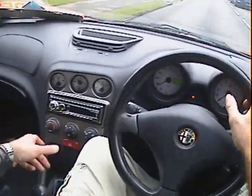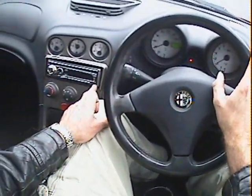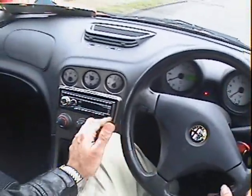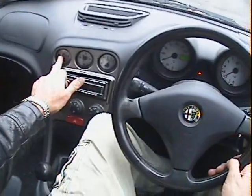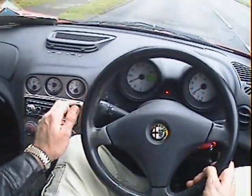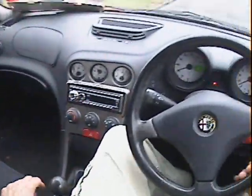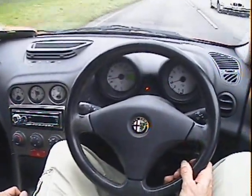Fans are down here, heater works. It's got a very nice JVC radio CD, and it's got an iPod outlet there as well, so you can plug your MP3 player into it. Up here, temperature gauge, which is sitting at around about 80 degrees, just where it should. Clock, fuel gauge. Front of us here, speedo and rev counter, all of which are working fine. We have electric front windows, electric sunroof and electric mirrors. They're all good.